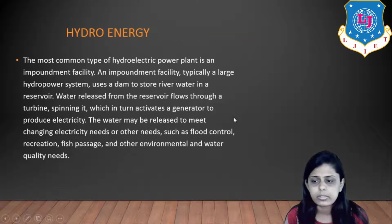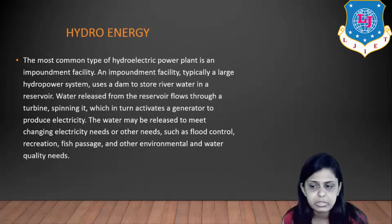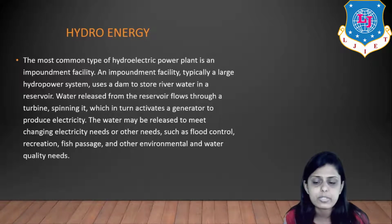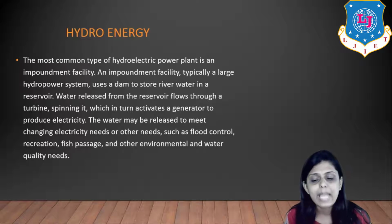I'll now explain the different types of hydro energy power stations. The most common type of hydroelectric power station is an impoundment facility. An impoundment facility, typically a large hydroelectric power station, uses a dam to store river water in a reservoir. Water released from the reservoir flows through a turbine, spinning it, which in turn activates a generator to produce electricity. So the first type of hydroelectric power station uses the dam's water. Whatever water is stored in the dam or reservoir is utilized to generate electricity.